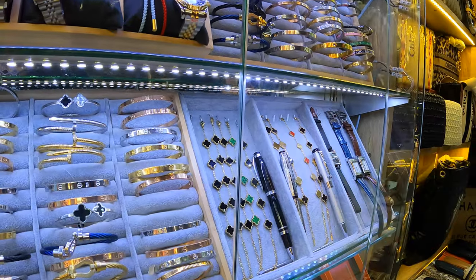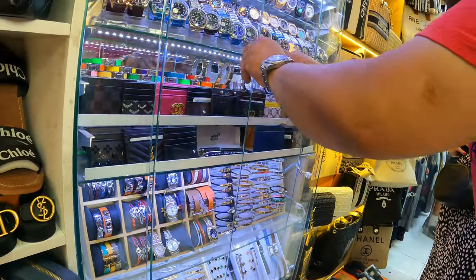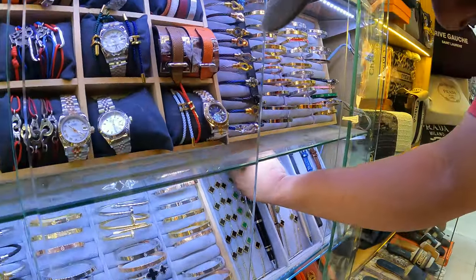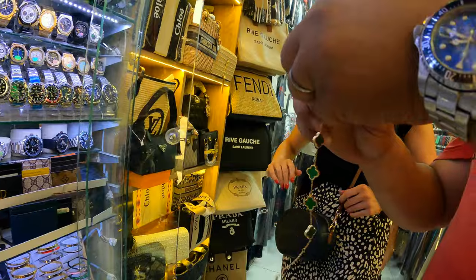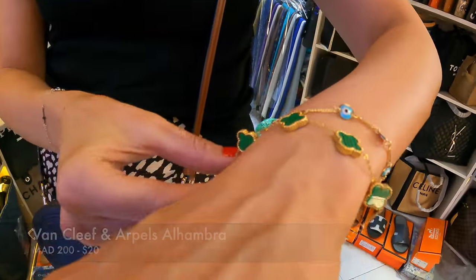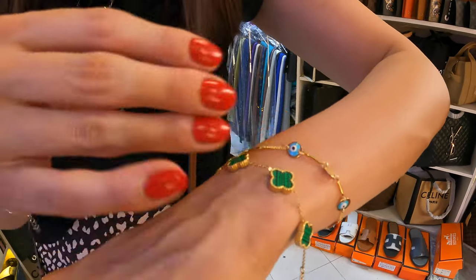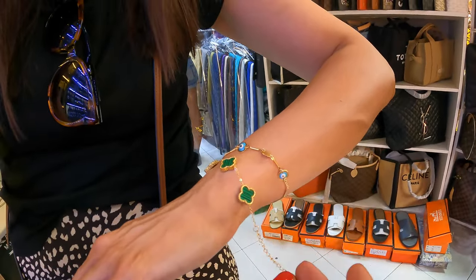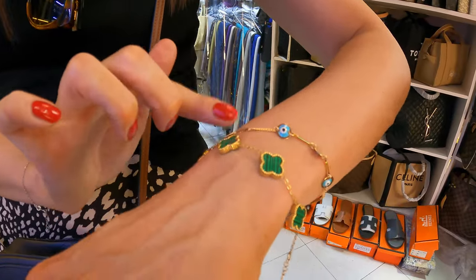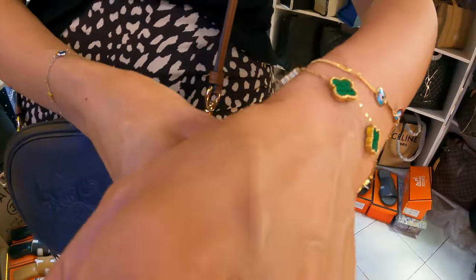I like this green one. Nice. Is it plated or? I don't know, but there's no original gold. It's not gold. You know how much gold this one is? It costs 2,000 euros, 3,000 euros. Oh, it's nice.